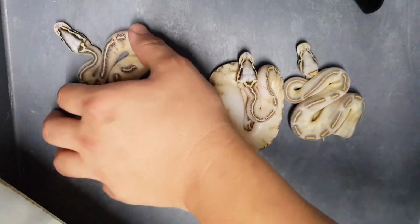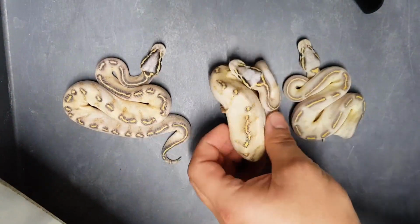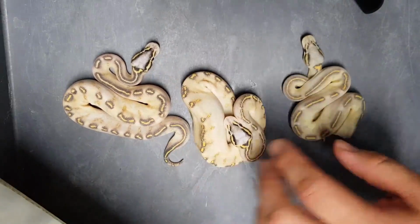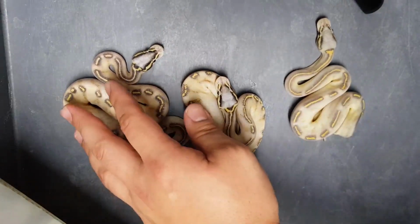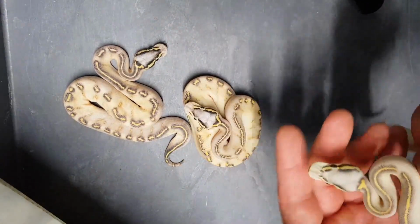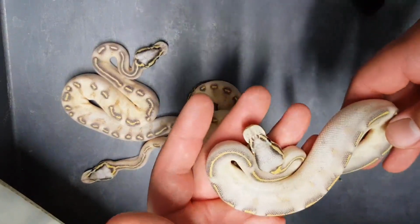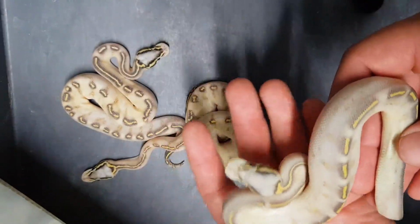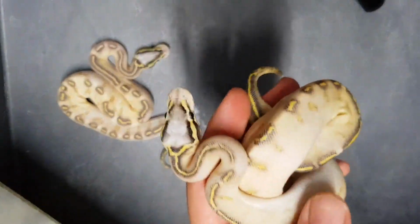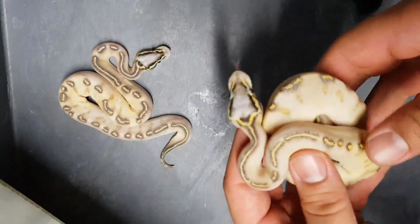So now it's determining whether they're GHI or Mojave. These two look very identical to me. Same kind of pattern, same kind of head blushing. So these two I know are going to be the same. I'm thinking that these are both going to be GHIs. And this is going to be a Mojave, so a pastel Mojave highway, so a Pastavi highway. And these two are going to be GHI highways. But I'm not 100% sure. I have some other people weighing in on it for me.